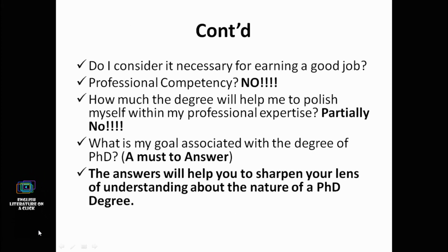After getting clarity on all those things, ask yourself a few more things. Do I consider it necessary for earning a good job or some professional competency? Then there's a big no. The answer is generally no, because a PhD has the nature of probing deep into the phenomenon you are going to explore. Obviously, a PhD will enhance your exposure within the field of your research. It will make you proficient in the research of that field, but it won't serve your profession.